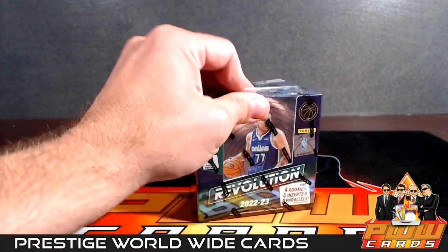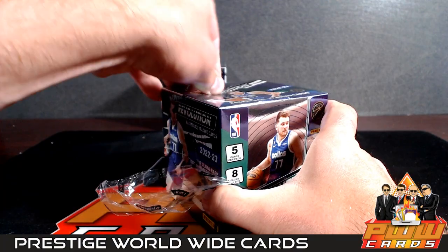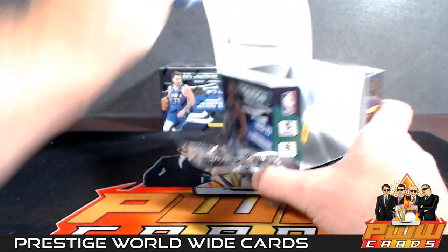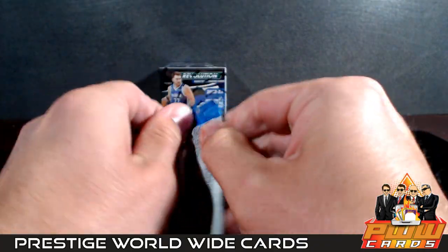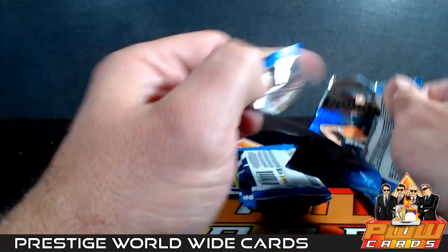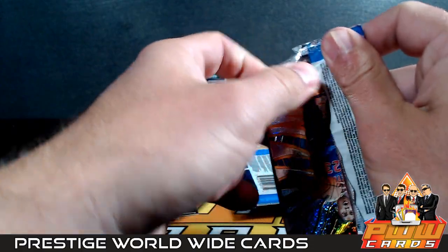Box 7 right here. As a Cavs fan myself, concept. Isaiah Mobley, him and Evan Mobley are some solid dudes for that Cavs squad. But I feel like Donovan Mitchell's got to go. He was unstoppable, felt like, in most games, but I just don't think he wants to be there. I think he wants out.